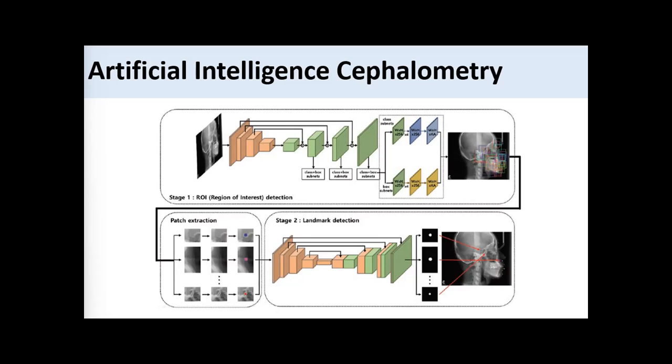For the first step, the model was trained by a network to figure out the region of interest, and each region of interest has different surrounding areas. The size of each surrounding area was based on the landmark, and the landmark was located by an expert surgeon. Then with the region of interest, the exact location of each landmark can be detected through a semantic segmentation network.